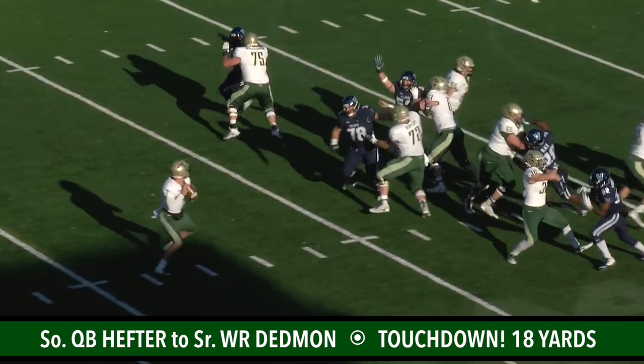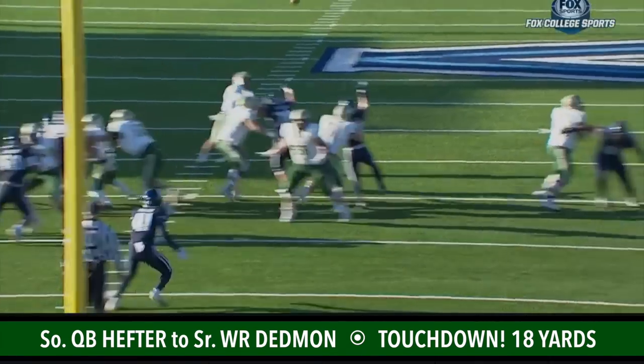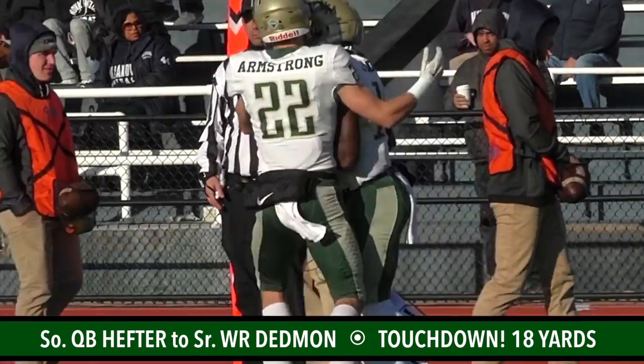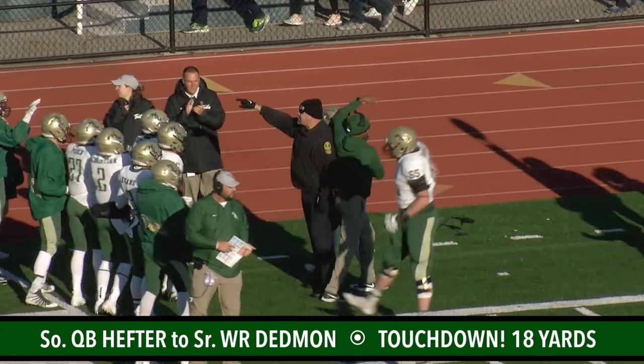Back to pass. He's going to loft that ball to the end of the end zone. Wide open, Devontae Dedmon. Touchdown, William and Mary. Touchdown, green and gold. Devontae Dedmon somehow found himself all alone, and the Tribe has gone on top 20-7.